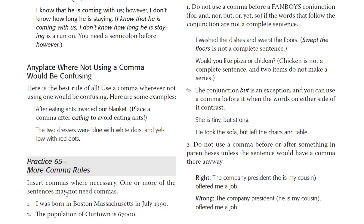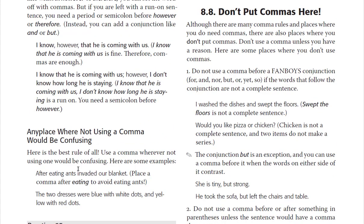So more comma rule practices. So don't put commas here. Although there are many comma rules and places where you do need commas, there are also places where you don't use commas. Don't use a comma unless you have a reason. Here are some places where you don't use commas.